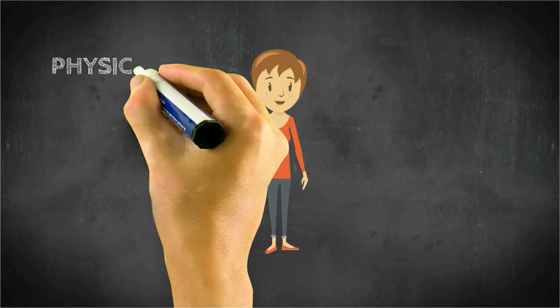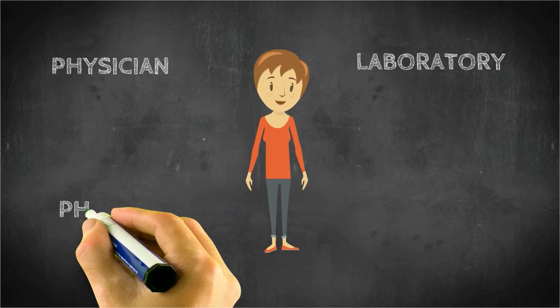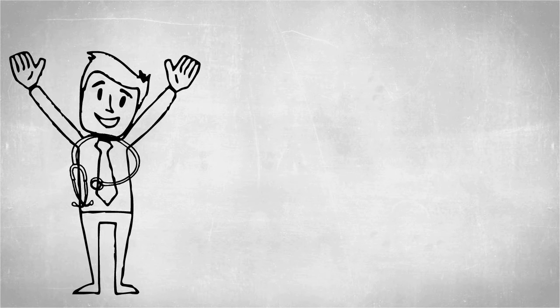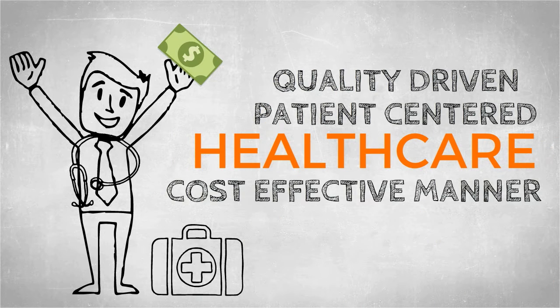Zipy is focused on bringing quality healthcare with a patient-centered experience. We believe that healthcare should be personalized and easy to access, where different segments of the healthcare market cater to the needs of our patients. We at Zipy are committed to providing quality-driven and patient-centered healthcare in a cost-effective manner.